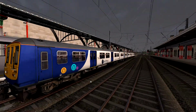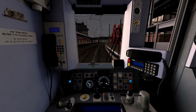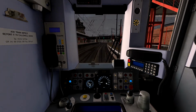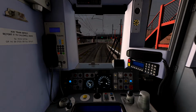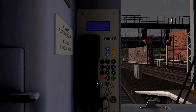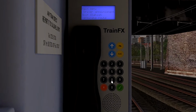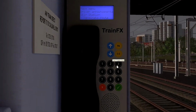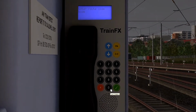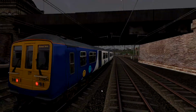There we go, there's our headlights. We're at the end. I think to change the destination to Blackpool North. Blackpool North is 0100. Nope. Driver announcement. No. Skip station. No. Terminate here. Yes. Enter route code. So 01. Okay, and confirm. Now it says Blackpool North.